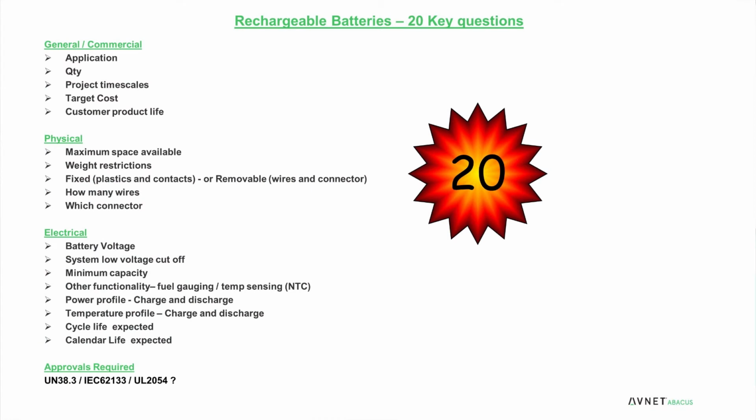And with rechargeable, you have the same set of questions that you have with primary. What's the application, the quantity, the project timescales, the target cost, the life of the product? How much space? What is the weight restriction? Is it fixed? Is it in plastics that you can remove and recharge, or is it fixed inside the equipment? How many wires, which connector? What's the voltage? What's the system low voltage cutoff? What capacity do you need? Do you need other functionality? Do you need fuel gauging? Do you need sophisticated intelligence? What is the power profile? What's the temperature profile? How many cycles do you need? And what is your calendar life?